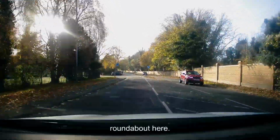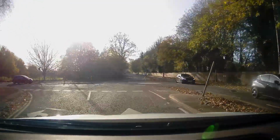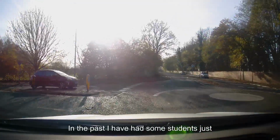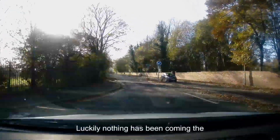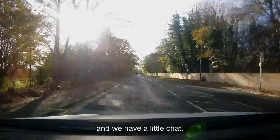Now we're coming up to a little mini roundabout here. It is still a roundabout. You must treat it as such. In the past, I have had some students just go straight across. Luckily, nothing has been coming the opposite direction. Then we get pulled up on the left-hand side and we have a little chat.